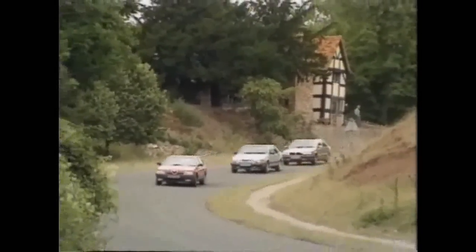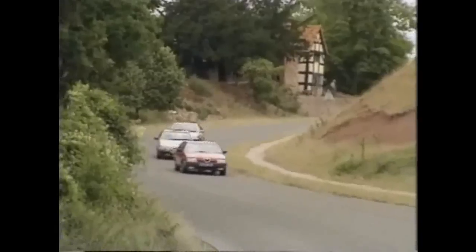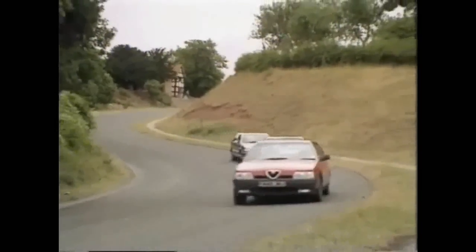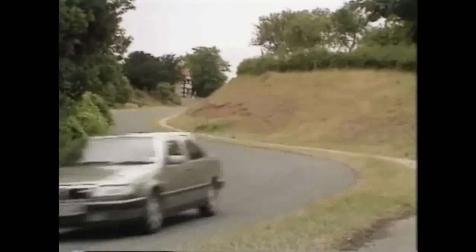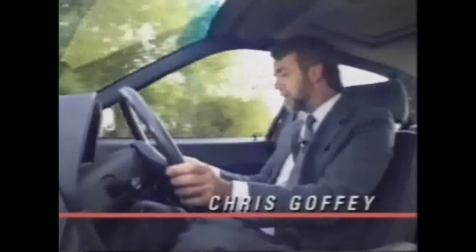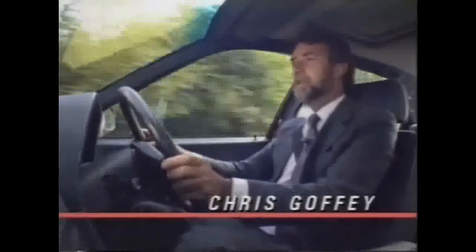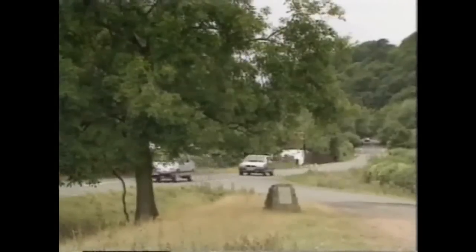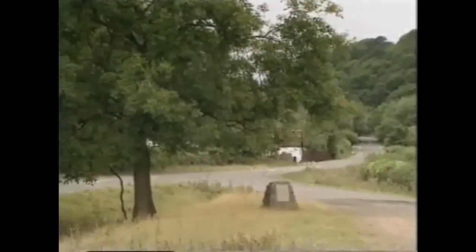Now, the thing that unites all these cars is money, not what it costs to buy them in the showroom, but what it costs to develop them. Because all three cars, plus incidentally the Fiat Croma, share the same floor pan. The manufacturers got together and they pooled their resources to come up with a new executive car. They'd all put different bodies on and different engines, but they'd share the same floor pan, and that would save them a lot of money in coming out with a new model.